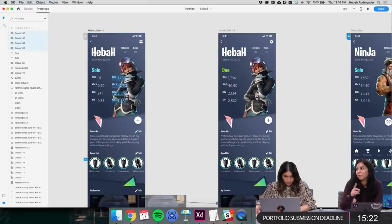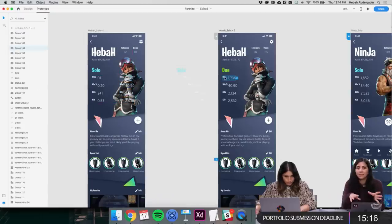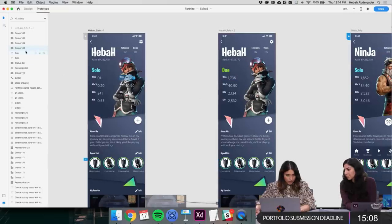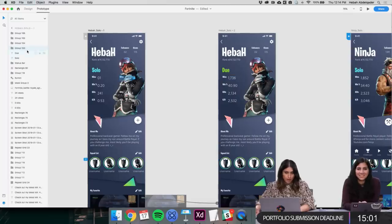So it's important to have both elements that you want to animate on both artboards, so you can reduce the opacity to 0 so you can't see them, but they're still there, so XD knows to animate those. And if you notice, this is group 159 and this is group 163. They won't animate, so I have to change the name.